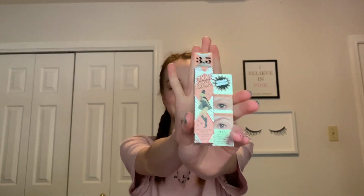Again, I got this for $12. It's originally $24. And I got the shade Warm Auburn Brown. I really like the Benefit Gimme Brow. Highly suggest if you want to have a nice brow gel. And let me just remind you guys that this packaging is amazing. I love this packaging. I mean, can't go wrong with a magician and knee-high boots. I am going to be using this a lot now.